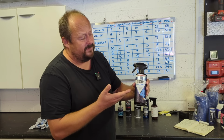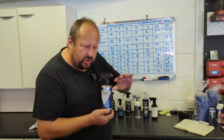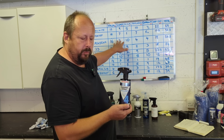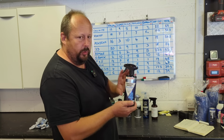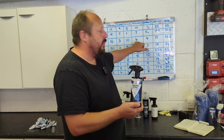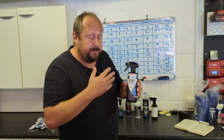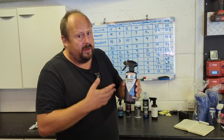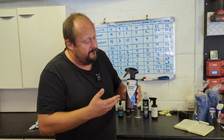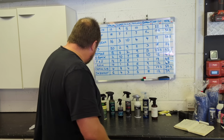Slickness though, this stuff is so slick when you apply it, and you see the shine on the panel regardless of what the gloss testing says. The user experience from that point of view, application experience, is amazing. It's not that repellent, unfortunately. The durability is just below average in this test, but it's not bad. This is almost like a ceramic detailer. Very good product though. That's a top draw product, that is.